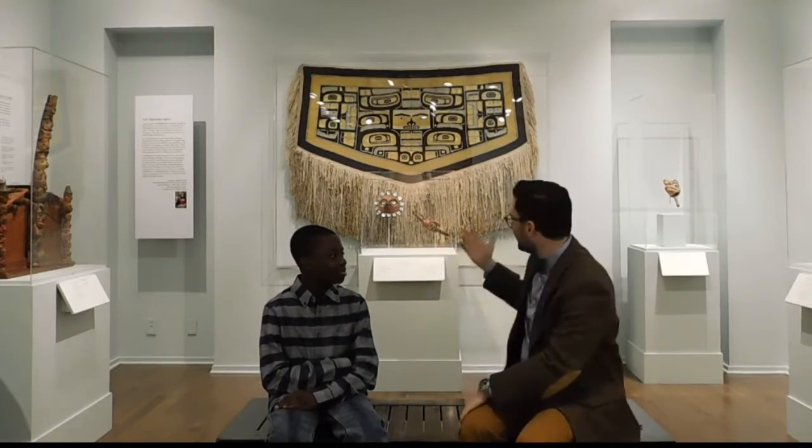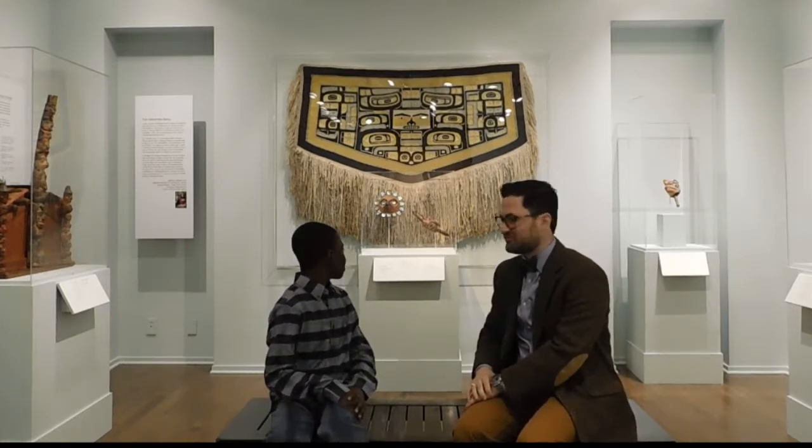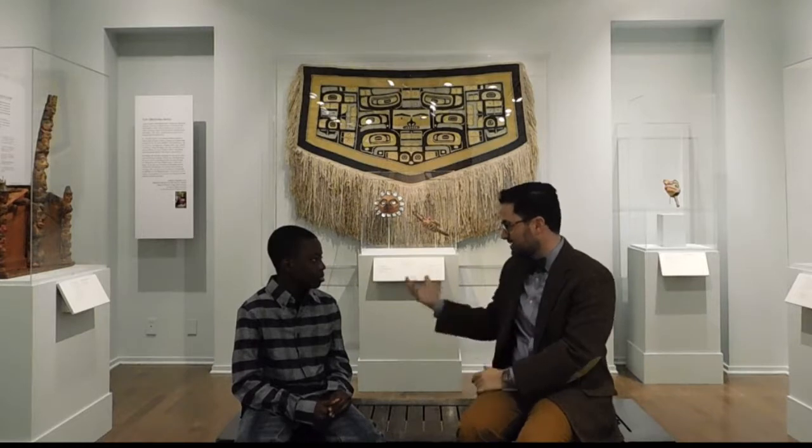What you see in the background are mostly works from the Pacific Northwest, Washington State, Oregon, even into British Columbia, where there was a particularly rich artistic culture. What we're especially proud of is that the choices about what to display and how to display it were made by members of the represented tribes. So we went to peoples in each of these modern, still living native groups and asked them what they valued in their culture, what they thought should be on the walls of the Newark Museum.